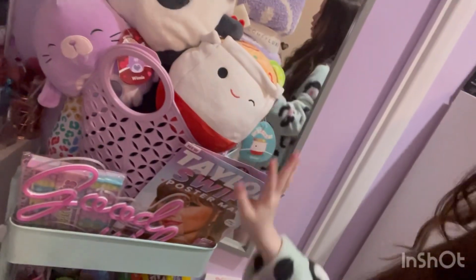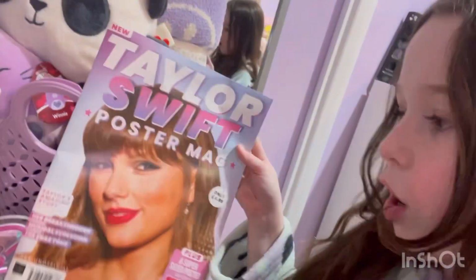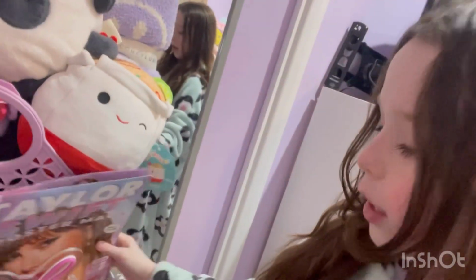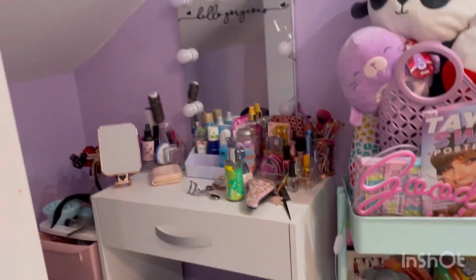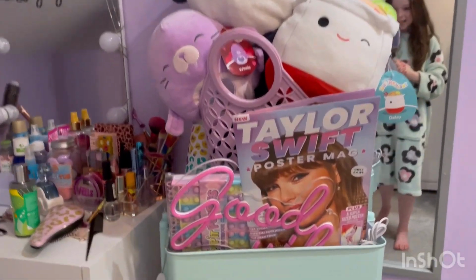So this is the top layer, okay? So we have this Taylor Swift poster mag. If I remember at the end of the video, I might show you the poster. But I'm going to end this and turn the camera because it's a bit hard. Okay, so here is an overview. Just ignore my dressing table, it's very messy. But here is the overview of the top layer.